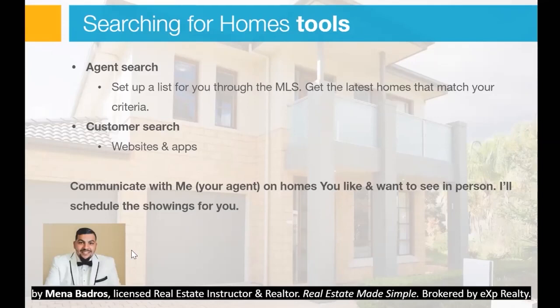The way I look at it is it's really just about finding the home for you. So I'm going to send you stuff, and also you should be looking at stuff, and most people do anyway, and then communicate with me or your agent on homes that you like and want to see in person. You want to schedule homes right away that you like, because if they're really good, well priced, in move-in condition, people are jumping on it right away, and homes are being sold in a day or two.